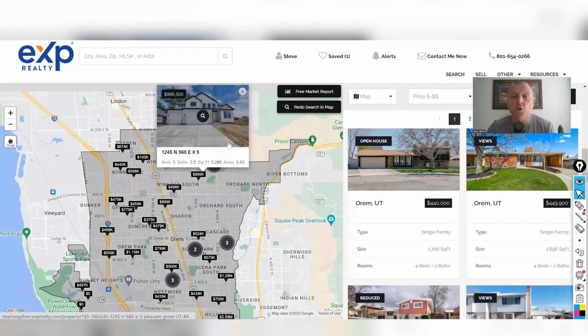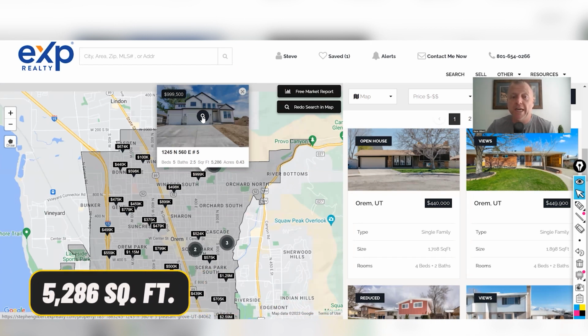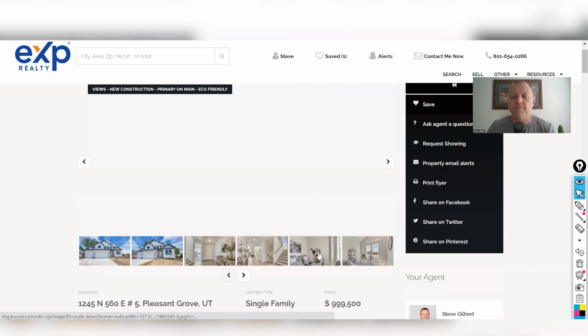This is going to be a new construction. There is some new construction in Orem, not a lot. You're going to find a lot more of that new construction directly west of Orem in the Vineyard area, or in areas north, like in American Fork, Lehi, you'll find a lot more new construction options available. But this does sit on a larger lot, 0.43 of an acre. It's a 5-bedroom, 2.5-bath, 5,286 square feet. So, okay, so quick look at this home inside.